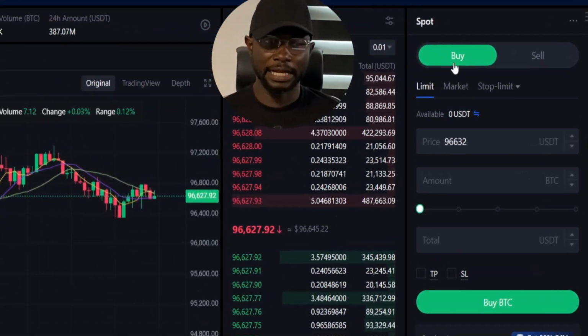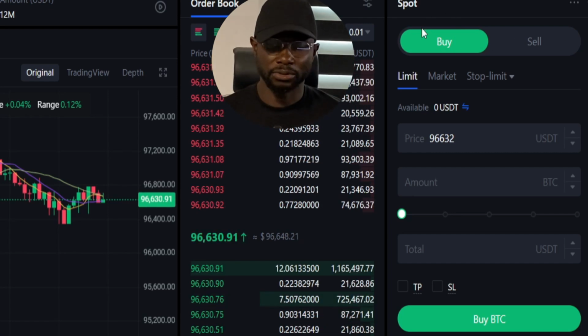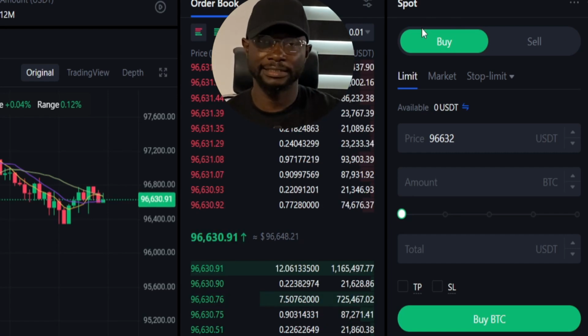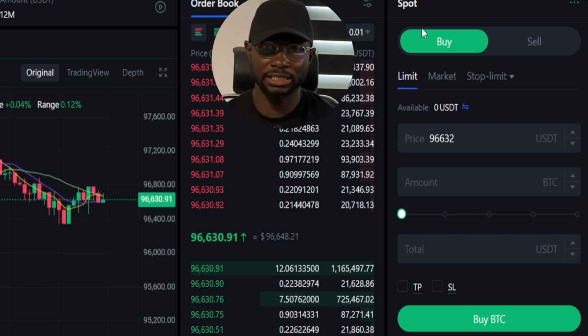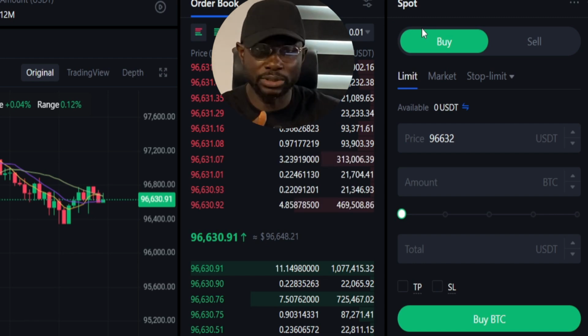Now look at this buy button. This is buy and sell. So we want to buy coin now. You know, this is all about buy and sell to make profits. Just so simple. And the strategy I want to show you here is such that even with no experience, you can easily do this to make money.